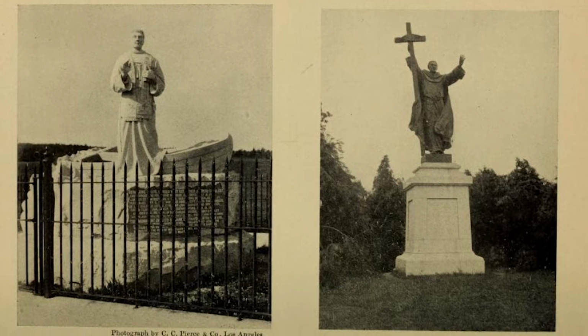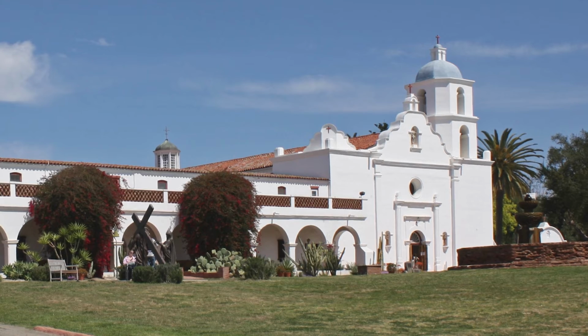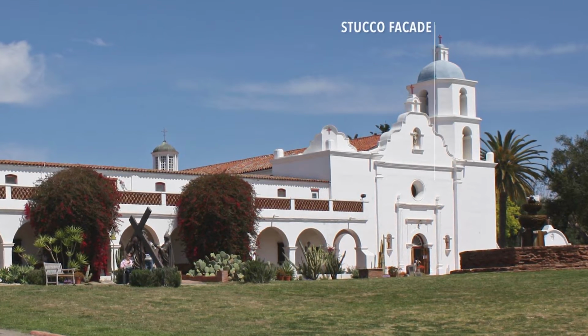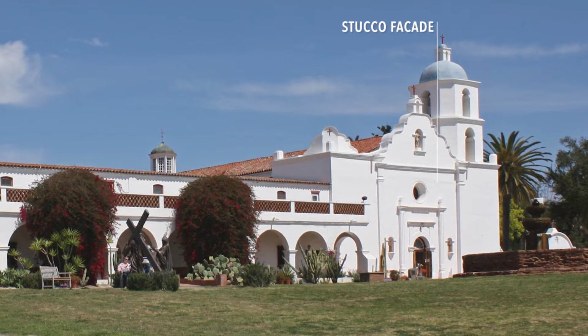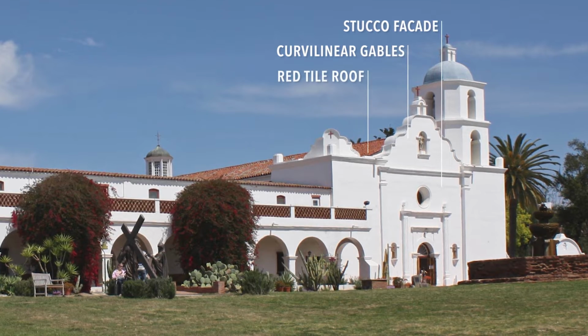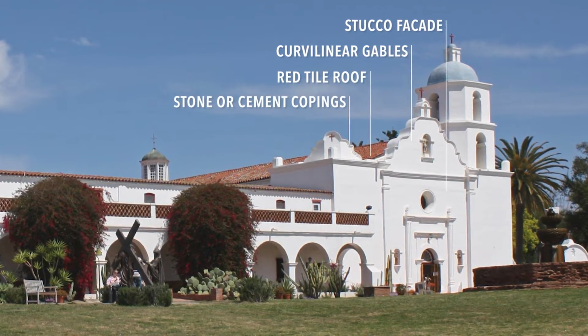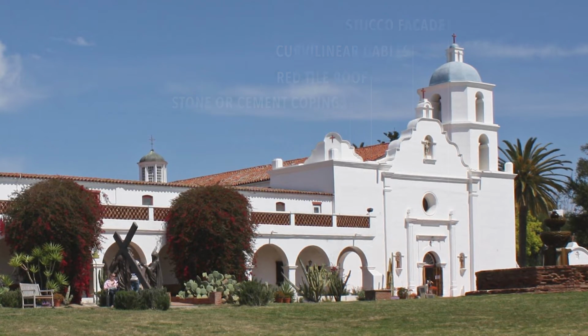The movement was being spread by the Franciscans. Their standards were very plain and simple. So the architecture was then simplified to a white stucco facade with curvilinear features and gables, the red tile roofs, the stone or cement copings, and in time it became its own style.